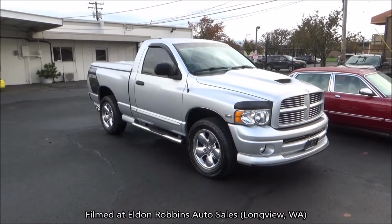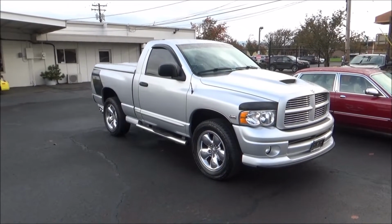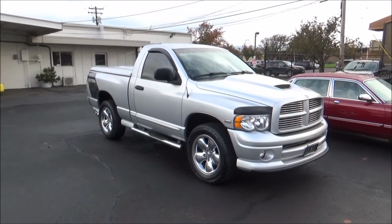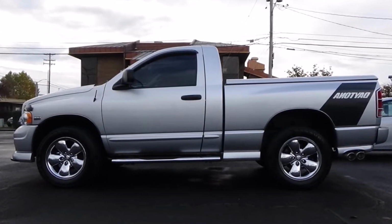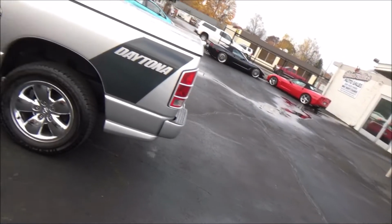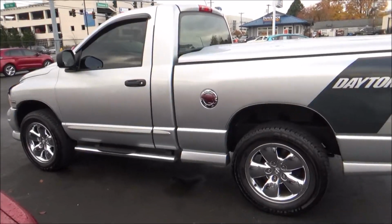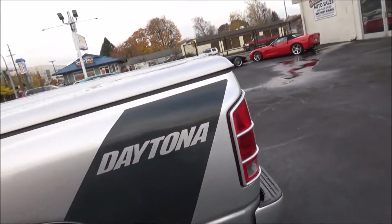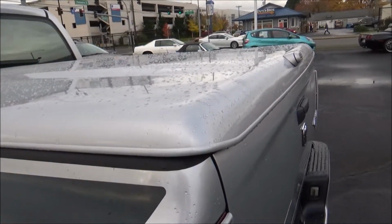This video will be a full tour and documentation of this 2005 Dodge Ram 1500 Daytona regular cab. This Ram is painted in bright silver metallic, one of only two available colors for the Daytona Edition. You also get those nice matte black Daytona side graphics. Unfortunately, this one does not have the Dodge Charger Daytona style spoiler on the back of it.